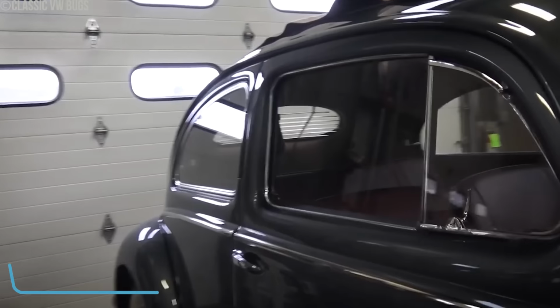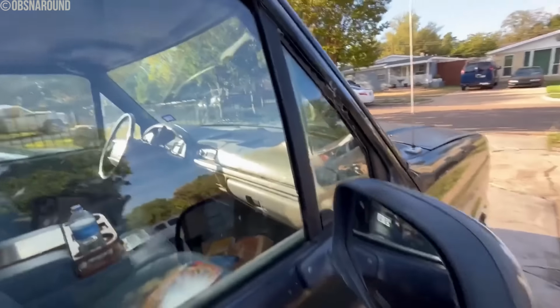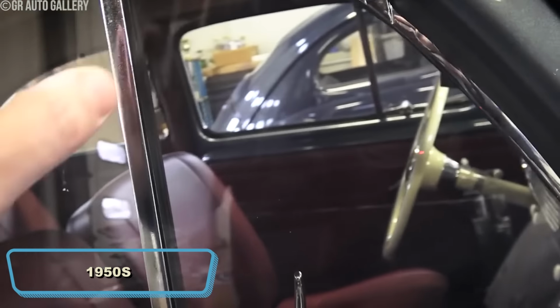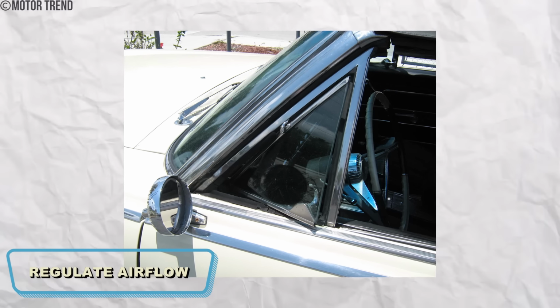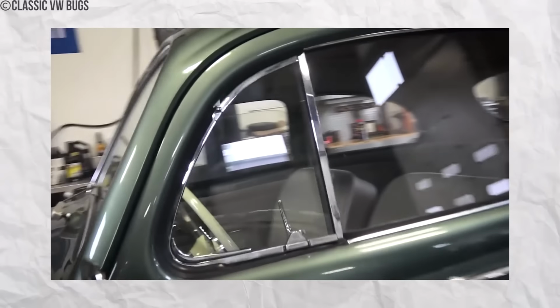The answer is automobile window wing vents. Those small triangular windows in front doors became a crucial feature in cars in the 1930s through the 1950s. First introduced in the 30s, wing vents allowed drivers and passengers to regulate airflow, making drives more comfortable before air conditioning was common in vehicles.